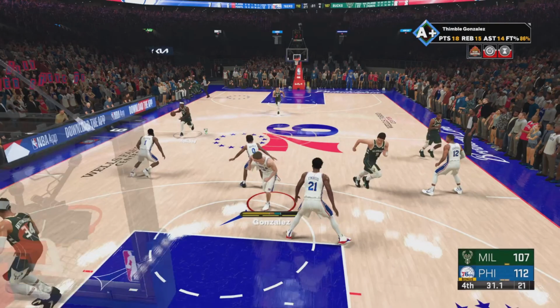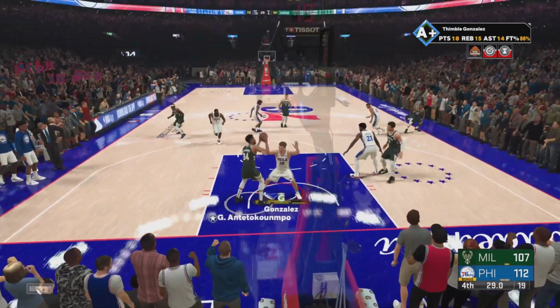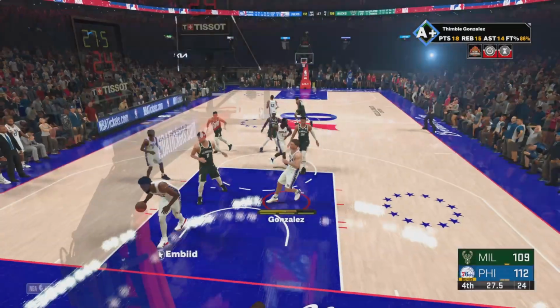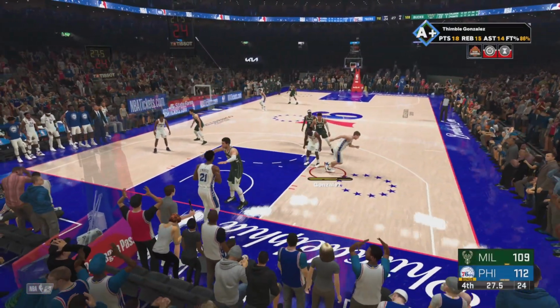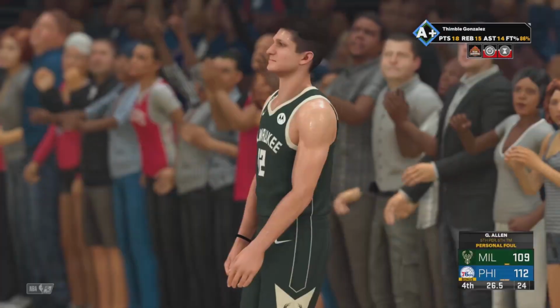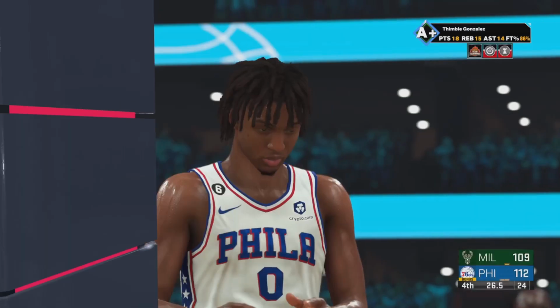We've got 33 seconds left in the game. Here's Giannis trying to get open, his Lopez. It counts. What a beautiful shot to bring him to within three. And a big-time playmaker. When the game is up for grabs, give the rock to Giannis.